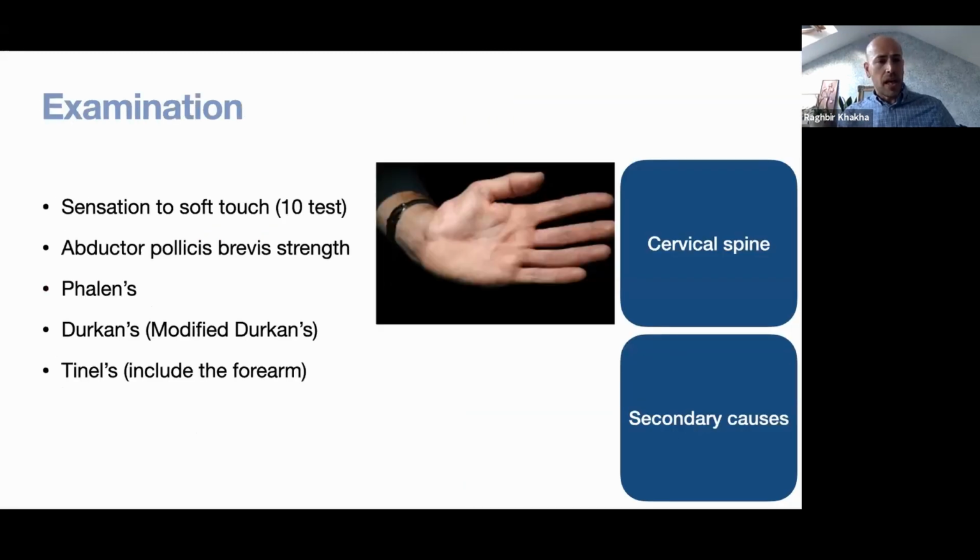So on the examination, more and more, we're employing a questionnaire for patients, a diagram for them to shade in the area that they're experiencing some of their symptoms. So I feel that's quite important and often easily introduced into practice. But otherwise, sensation to soft touch is what I tend to do, compared to a normal area such as the forearm or the contralateral side, and grade this out of 10. Assess abductor pollicis brevis strength. I don't find this as useful. I find thenar wasting a more sensitive sign for this. I'll show you in a slide in a second the sensitivity and specificity of some of these tests.